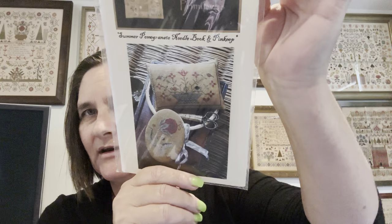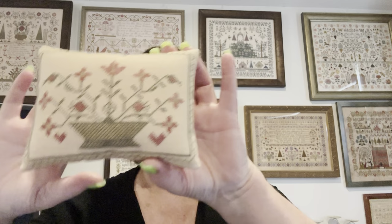So here's my cushion, just done in the back. Stitched in DMC threads and on 40 count. Just very simple. That's my background fabric. And then, now this was fun. This was the fun part.